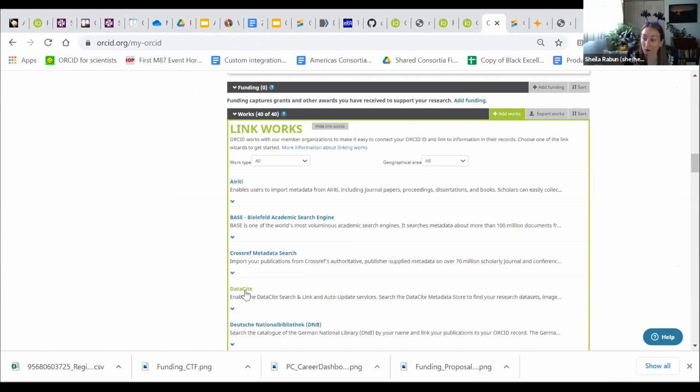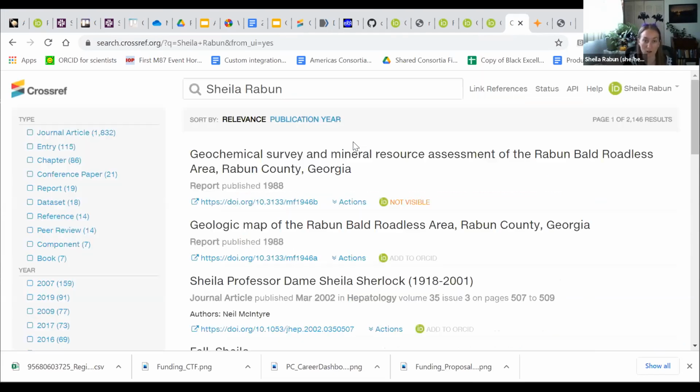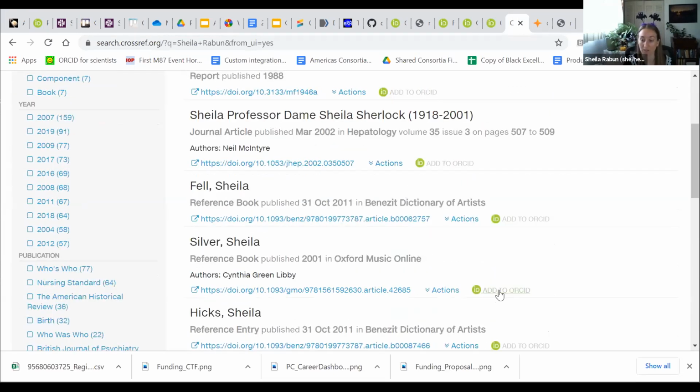DataCite is the other one that also does the auto updating. Crossref and DataCite are the two main organizations that create DOIs for things, and that's really the best practice. The more works can have DOIs in ORCID, the better it is for linking people to their work and for identifying duplicate works in the ORCID record. But long story short, Crossref does have an integration with ORCID. It's built into the works section as a search and link wizard. And when you get into the Crossref metadata search, you can just select which items are yours and have them added to your ORCID record by clicking the button.